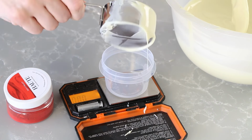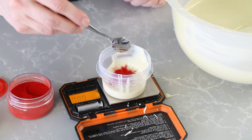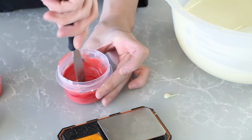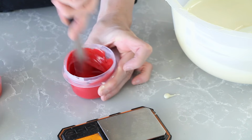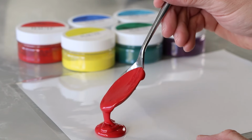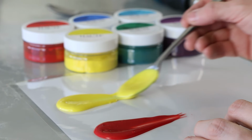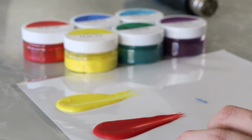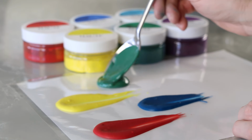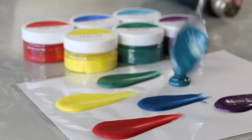I'll do the same things with the powdered food colors, starting with red, which is called red currant. So here I used 50 grams of white chocolate to 0.5 grams of powder. That's only 1% powder to chocolate. And look at how dark and deep this color is. It's so vibrant. Okay, this yellow is called lemon zest. This blue is blue velvet. The green is called imperial green. Next up is the purple, which is plum jam. And the lighter blue is called prestige Tiffany.